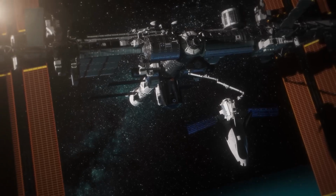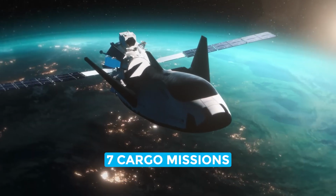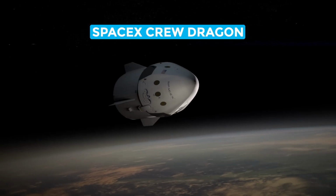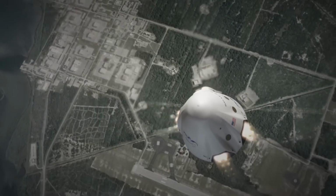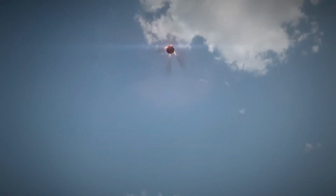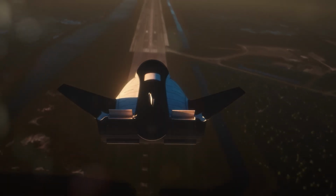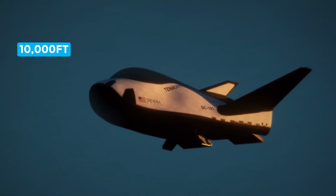Under a contract with NASA, the Dream Chaser is slated for 7 cargo missions to the space station, offering a reusable alternative to SpaceX's Dragon cargo shuttle. Unlike Dragon, which uses parachutes for descent, the Dream Chaser can glide back through the atmosphere and land on any runway at least 10,000 feet long.